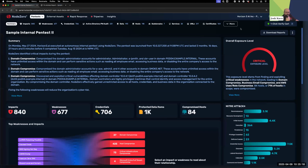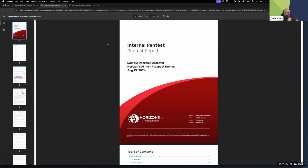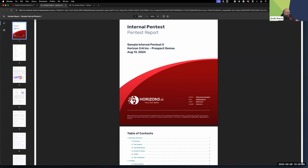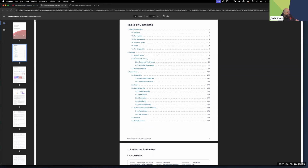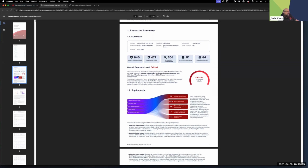And we have the full pen test report, which I'm just going to jump straight to, because the pen test report includes the executive report in it. By the way, look at this. This guy's 334 pages just for that little 118 host environment.